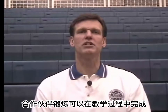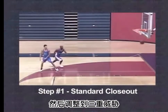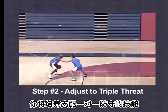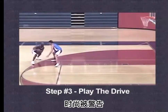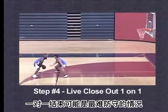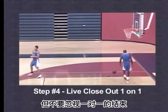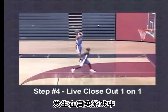Partner workouts can be done in a teaching progression, starting with the standard closeout, then adjusting to triple threat, then playing the drive, and eventually leading up to live one-on-one. You'll develop the skills of dominating one-on-one defense in a building blocks fashion. Be warned, closeout one-on-one might be the toughest situation to defend. You've got to guard the shot, play the drive, and you've got no help behind you. But don't ignore closeout one-on-one. It's one of the best ways to simulate the one-on-one situations that occur in real games.